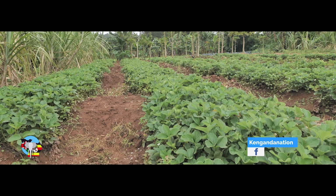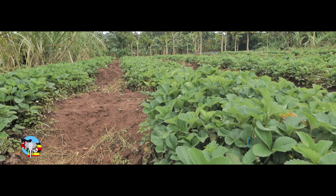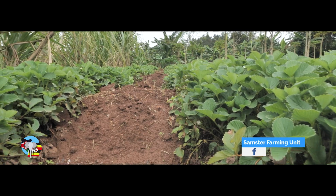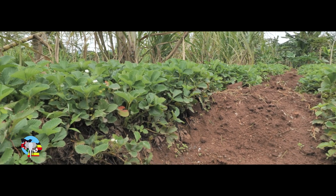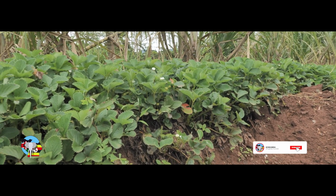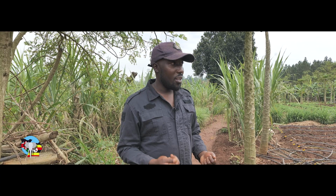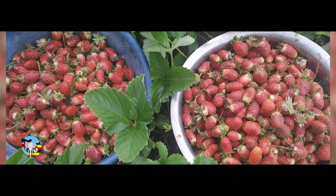We've been doing strawberries on a small scale actually, but we have realized that one of the biggest markets that we have is the market for strawberries. This is a sector that hasn't been tapped very well, but is very productive. Strawberries are not intense while growing, but they command a very good market. We harvest throughout the year, so the consistency is there.